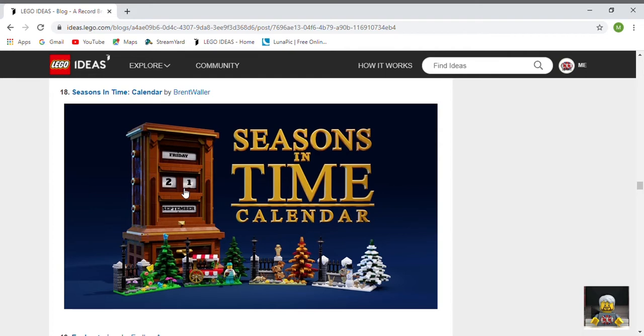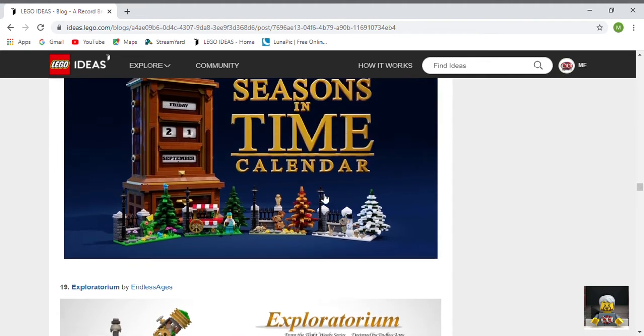So you've got the 4 seasons, but why not at Halloween stick a spider on it? Change it up, put some ghosts on it, maybe stick some brickheads on it. That's something really, really clever. Love that design. Brent Waller does some amazing stuff, so that is definitely one to keep an eye on.